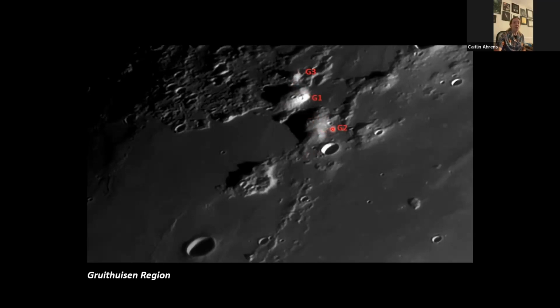So Gruithuisen domes, there's three. Spectacular light minerals, so we're talking feldspars, nickel, aluminum, very shiny volcanic domes on the moon. So we're actually going to be sending a mission, hopefully a small rover, to the Gruithuisen domes in the next few years, actually. So that's going to be exciting.